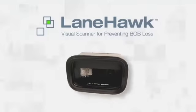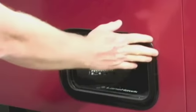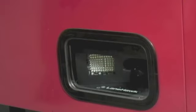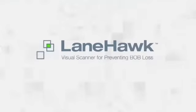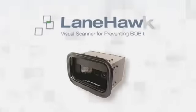Here's how LaneHawk fits into your checkout lanes. First, the LaneHawk light and camera unit is installed into the existing lane cabinetry. It's flush-mounted and protected by a metal tamper-proof cover. It's networked to a server in the back office. Second, we build a database of the top 500 bottom-of-the-basket items in your store. We've found that about 350 of those items represent 99% of the items found on the bottom of the basket, based on our experiences from grocery customer installations. Third, we design an intuitive user interface for the cashiers to easily process the recognized BOB items. That's it. LaneHawk is ready to go.